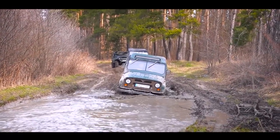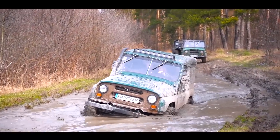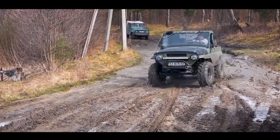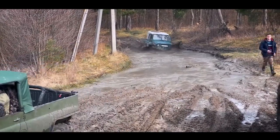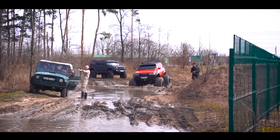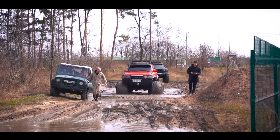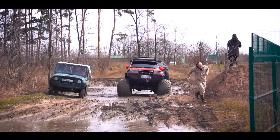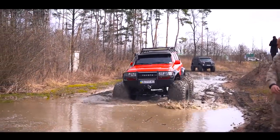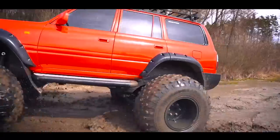Also today we will have a battle of UAZs, because four such cars arrived today. Toyota went first. You understand that for Toyota and Hummer there are no problems here. But I note that today there is a lot of dirt. The snow has melted and there is a lot of mud.